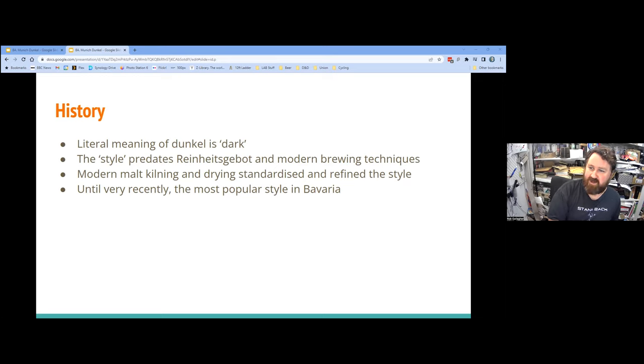It was an incredibly popular style for a surprisingly long amount of time, even up to the late 20th century. It was the most popular style around Bavaria, and it's only comparatively recently that pale lagers have driven it out, I've been told. I don't know that as a first-hand fact, I'm afraid.